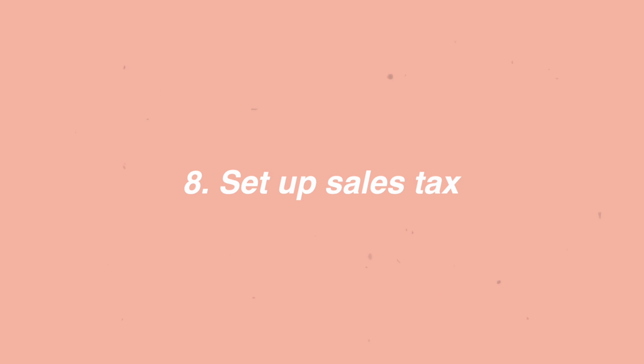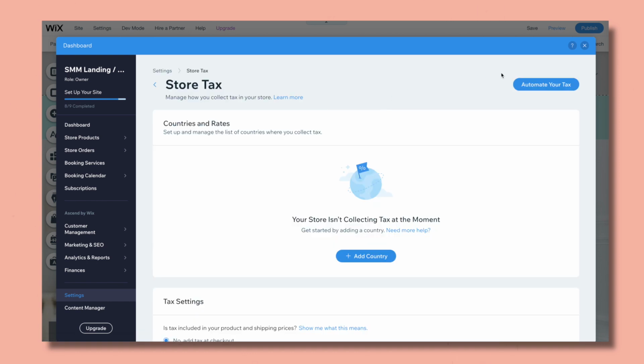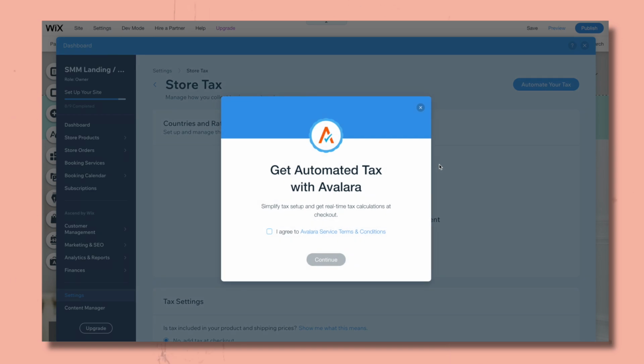So there are a lot of different options here. Number 8 is to set up the sales tax. So typically this would be really confusing, but it makes it so simple with Wix. You can get automated sales tax calculation for your products. And if you add your business's location, it'll do it for you. The Avalara tax tool will handle the rest, so you can just add that on there and you'll be good to go.